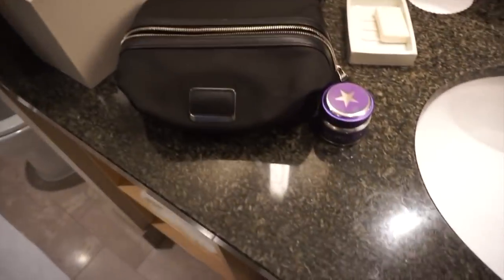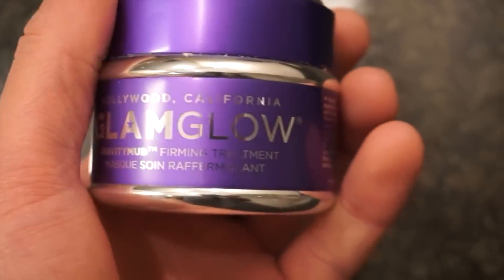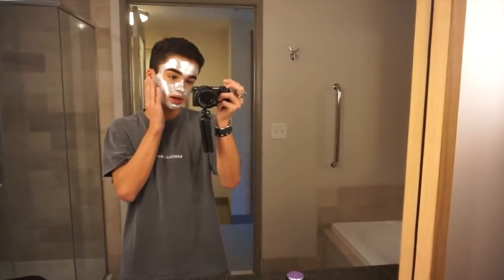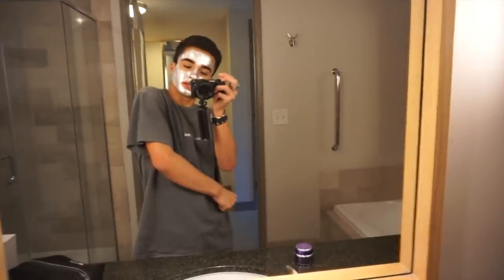Okay, so right now I am using the Glam Glow Gravity Mud Firming Treatment. And it is supposed to make your skin tighter and a little more hydrated and give you that glow for the day.